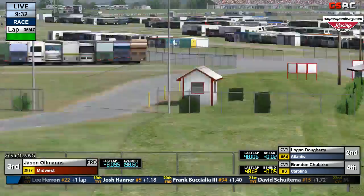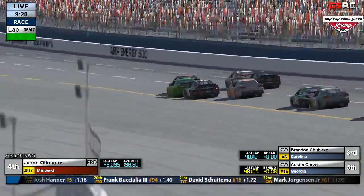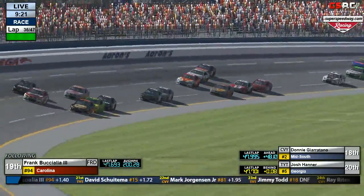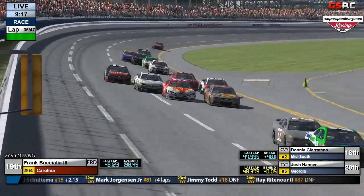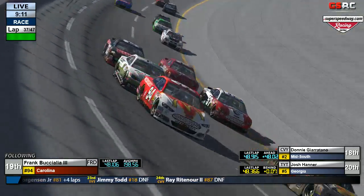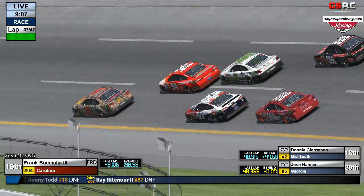Now looking at the number 94 on the outside there, going past the 8 car, and on the inside of the 8 car was the car that went down onto the apron. Even these guys are pushing as hard as they can now, but they are the mid-pack at the moment. Out front, it's the likes of Greg Hooks and Brandon Tuberco. Yeah, that inside lane started to become the predominant one.